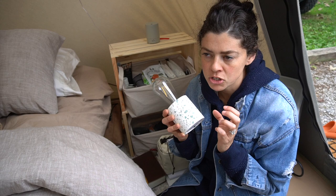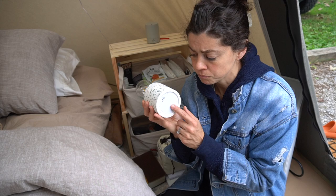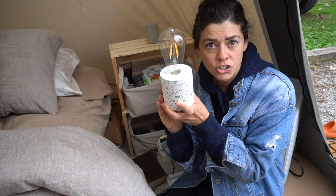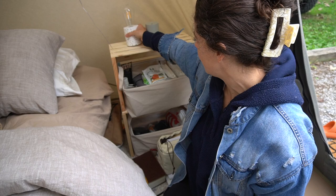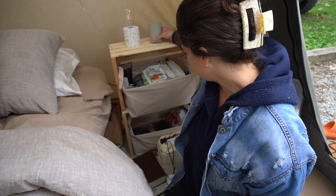Even though our campsite does have electricity hookups, I don't want to have to plug everything up. So I actually got this at Target, and it requires AA batteries, and I just turn it on. There's a little switch, and it's like a little nightlight at nighttime. And then I also have this portable diffuser. This is battery operated, and so sometimes I'll put this on while I'm in my tent studying during the day, and that's been really nice.